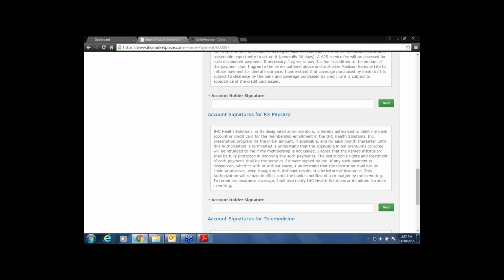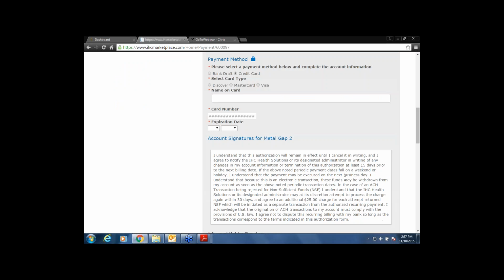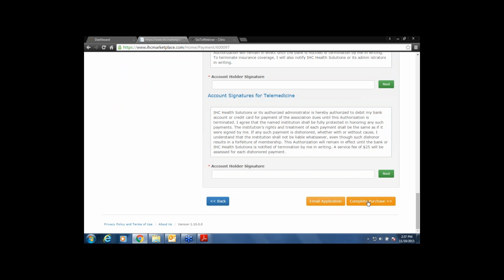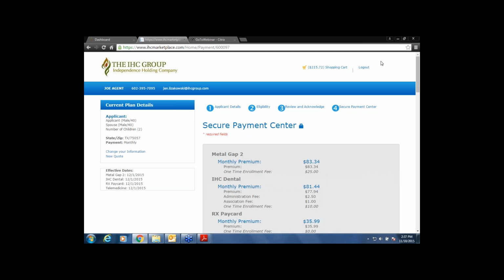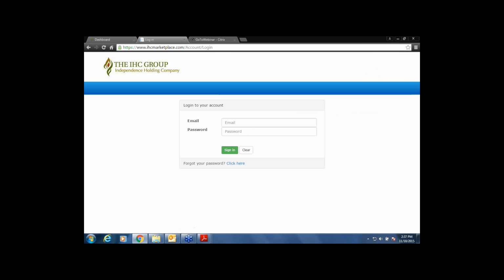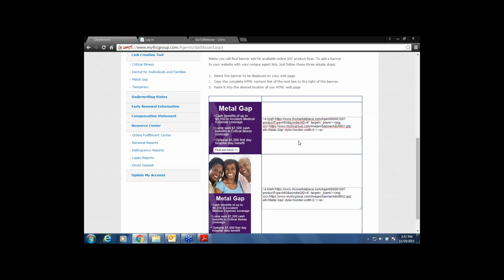Now I come through here. This is where I have to stop, because this is the payment page. It's the live site. Once I hit complete purchase, the customer will get an email in a matter of minutes that lets them know that their policy is on the way.